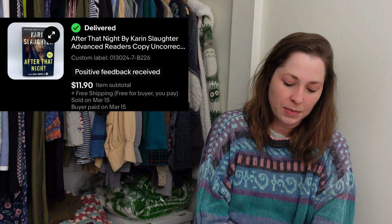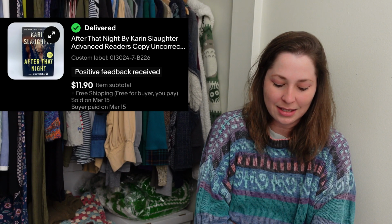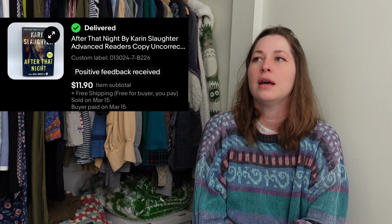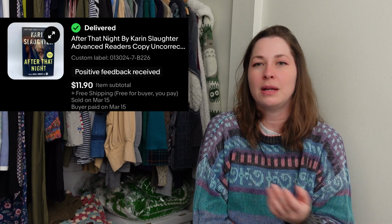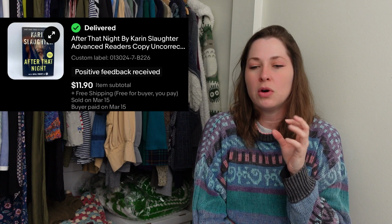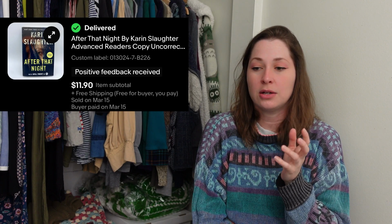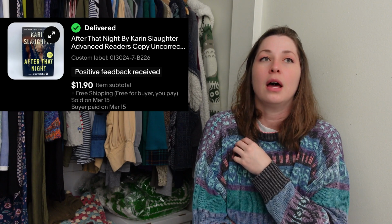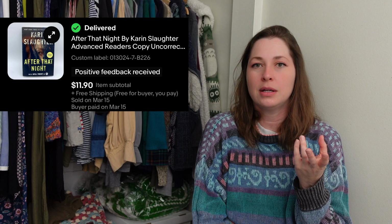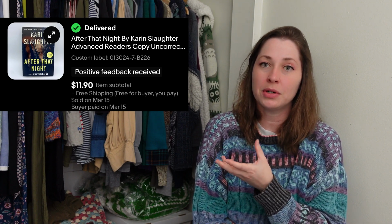This is After That Night by Karen Slaughter, and it sold for $11.90. A reason why a lot of those are collectible is because it's an uncorrected proof, so there might be errors in it, or small things changed, or chapters that are completely added or not there. And also sometimes it's because it has original artwork on it that is only for the uncorrected proof and was never actually released in the final book.